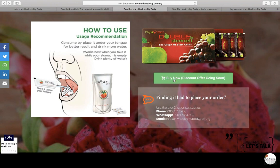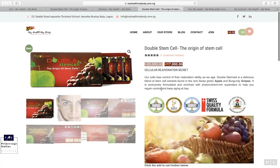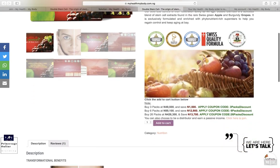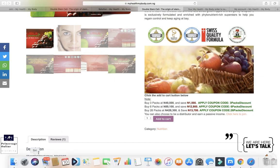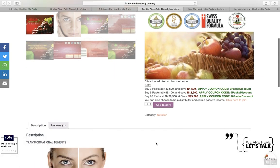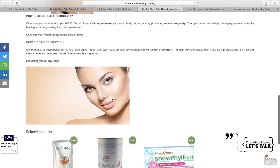So if anybody clicks on this, it takes the person to the e-commerce page where they can now make checkout. See, this is the price, this is the discount you're getting. Usually if they buy 3, they get more discounts and all of that. Then this pop-up begins to appear to let them know people are already buying. So if you have 100 people buying, different people's names, it will encourage them. If you have more reviews, people can check them. So these are things that make buying decisions.